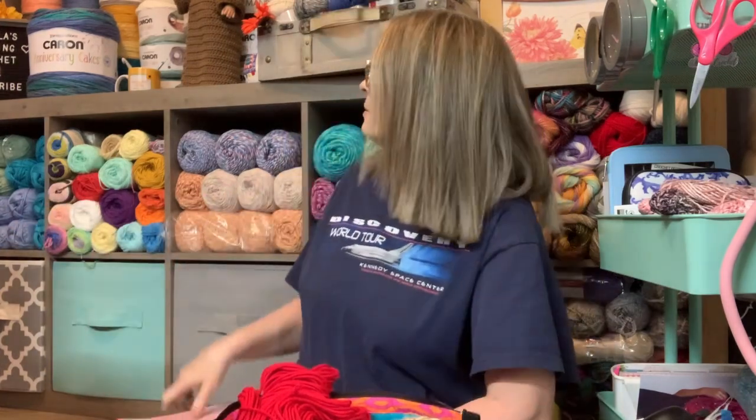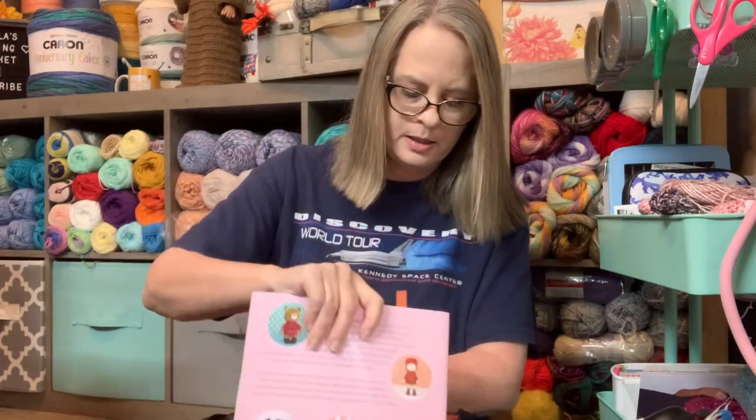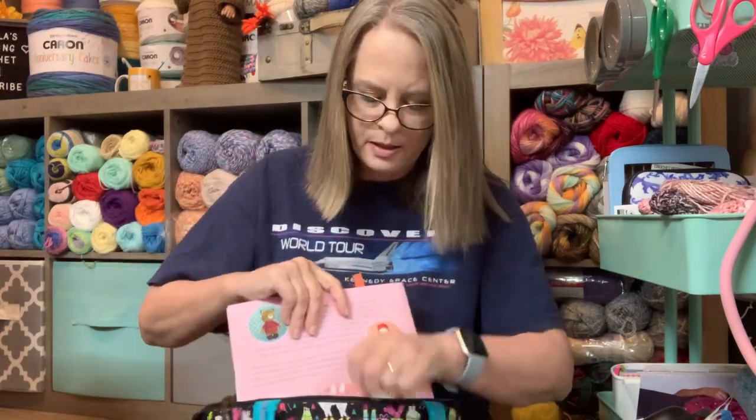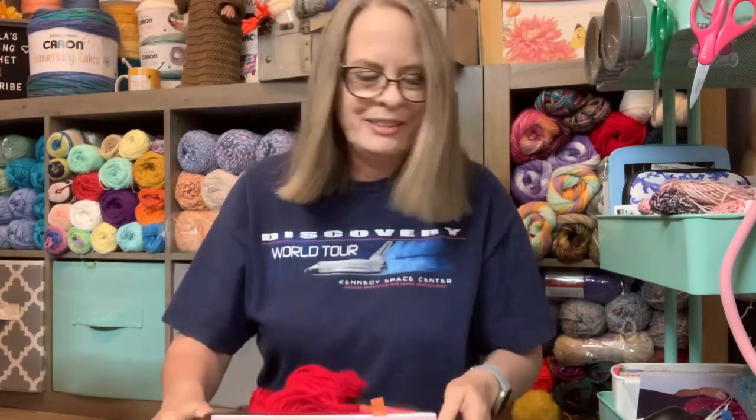So I may end up doing her hair, see, they have it blonde. I may end up doing it more of the brown, kind of like my doll up there, the Karina Anna doll. I may end up doing it that color. I don't know.